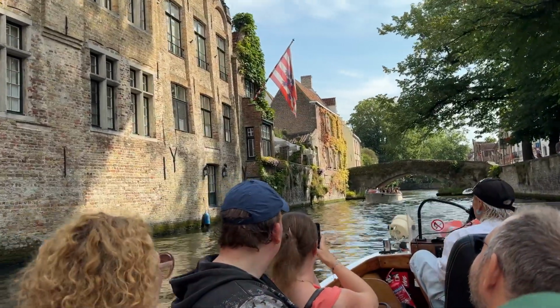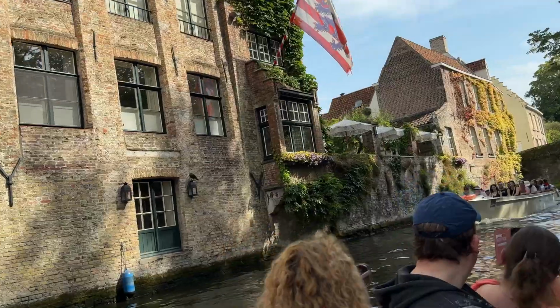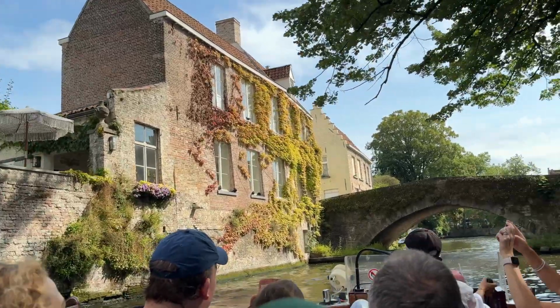And so the flag we have here on the left, that is the flag of Bruges. So when you see the blue line with the red stripes, it is the flag of Bruges. And when you see the black line with the yellow background, then it is the flag of Flanders.